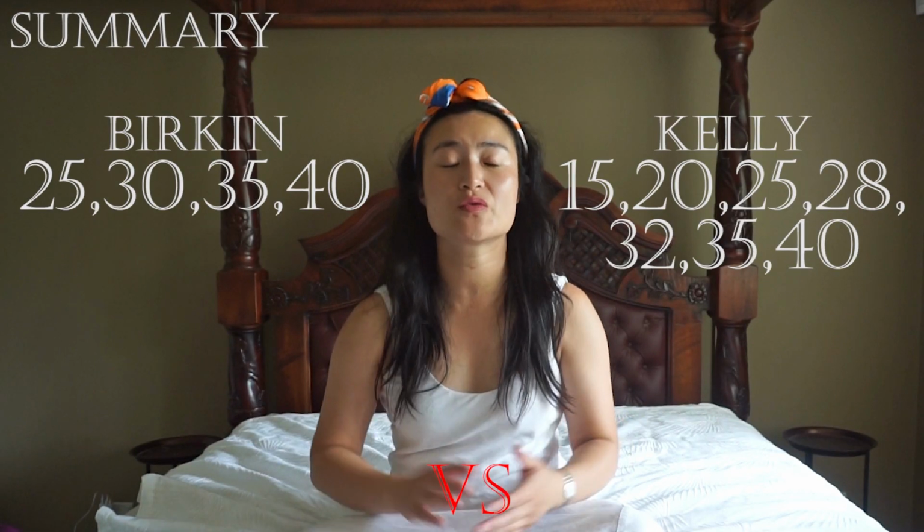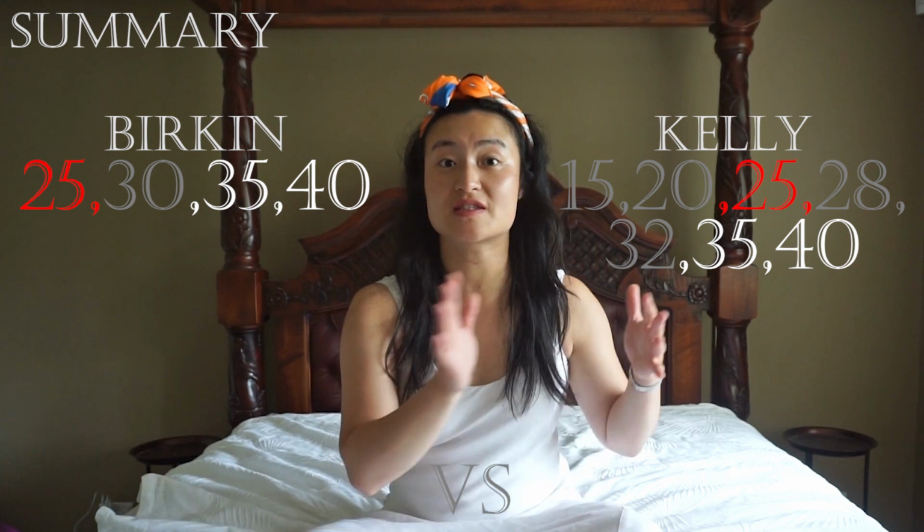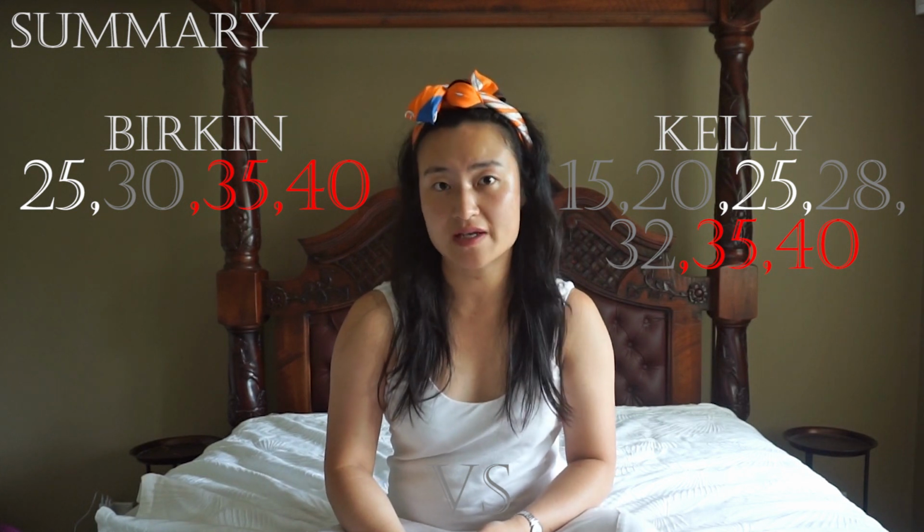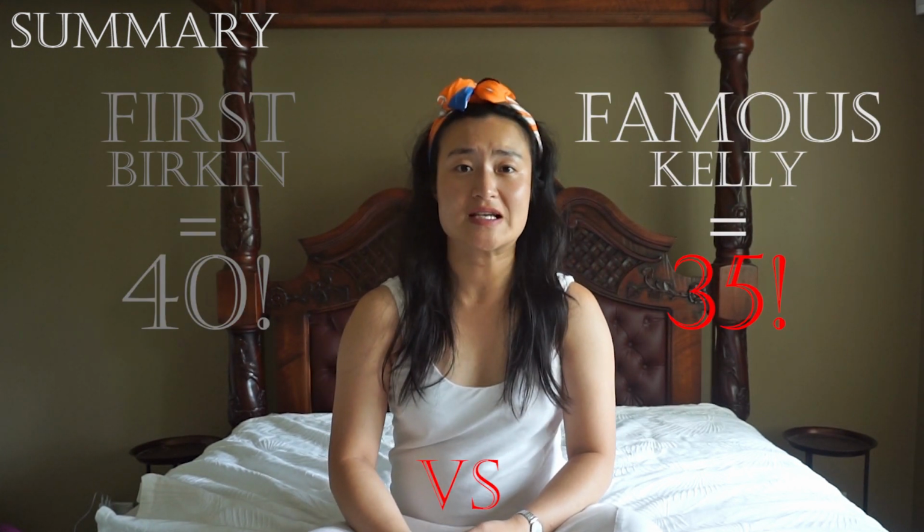When you compare the Birkin and Kelly sizing spectrum, you'll notice that they converge only 3 times, and the 25 is special as it's the only shared option at the smaller end. The shared focus on the larger end reflects the historical origin of both bags. After all, the very first Birkin ever created for Jane Birkin was a size 40, and the Kelly, which became a sensation after it was photographed with Grace Kelly, was a size 35. This reminds us that, like all of fashion, sizing is cyclical.